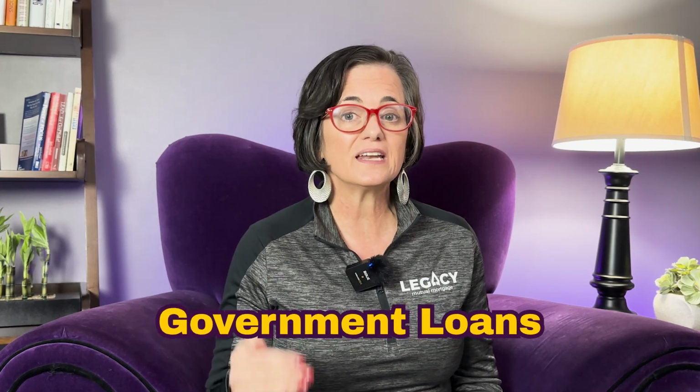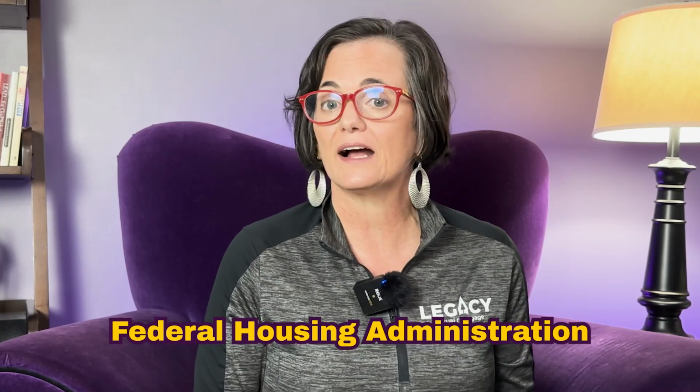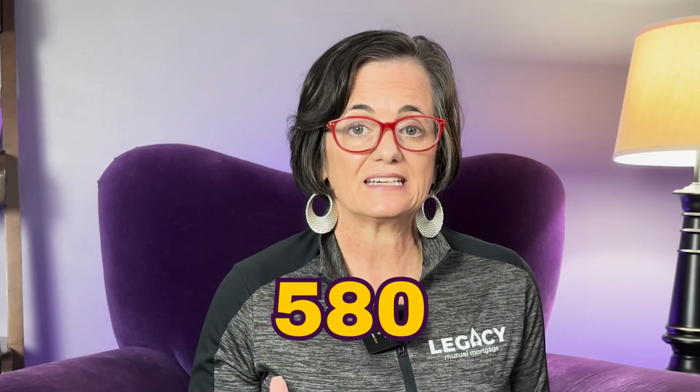We're going to start with an FHA loan, which consists of like 13% of the total mortgage market in the US. FHA stands for Federal Housing Administration. The minimum score for most lenders is 580. Again, that's the middle score of the lowest borrower. Now, some lenders will go down to 550. That's published on the FHA website, but it's 1 in 1,000 that'll do that.